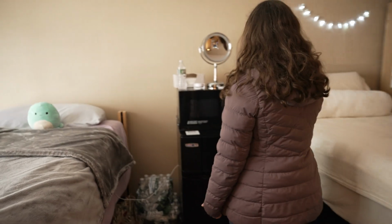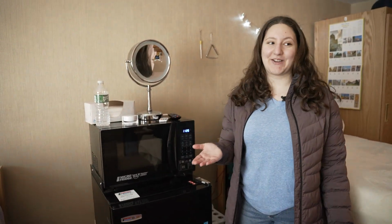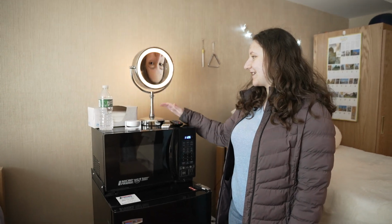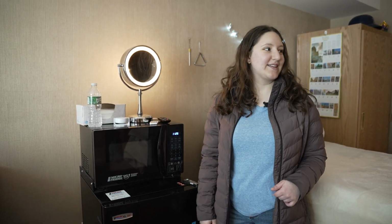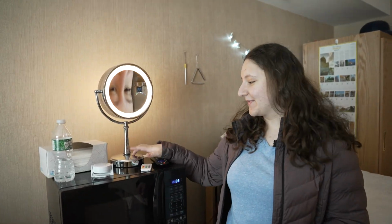Here we have a mirror, and you may be wondering, why is there a mirror on the microwave? And the answer to that is because it is also a light. When we moved in here, there were no lights in the room at all. They didn't give us a lamp, so we had to put lights up, which is why we have the dragonflies, this lamp, and also some desk lamps on our desks.